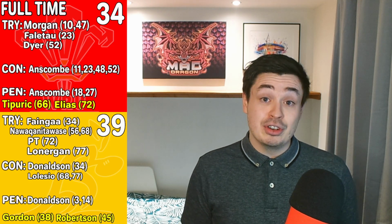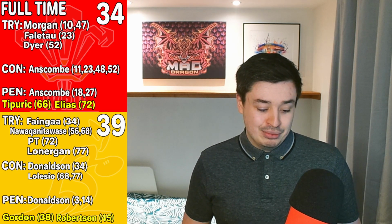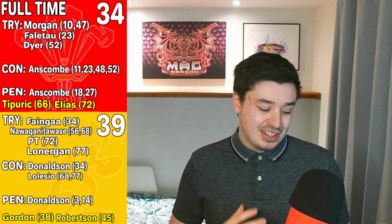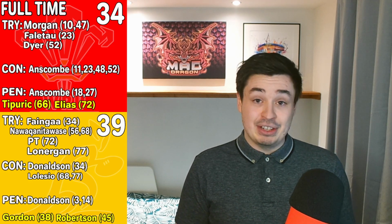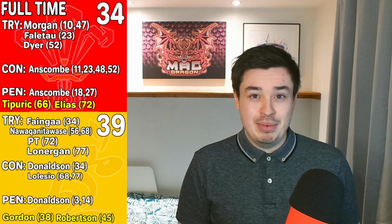He did get that try. The conversion was missed by Lolasio, so they managed to close that gap up now. They're now 16 points behind Wales, which is still a lot to make up. 20 minutes to get effectively 3 tries is a big ask for Australia, but the subs are making a big difference, and it's putting Wales under big pressure, trying to make a few more mistakes.